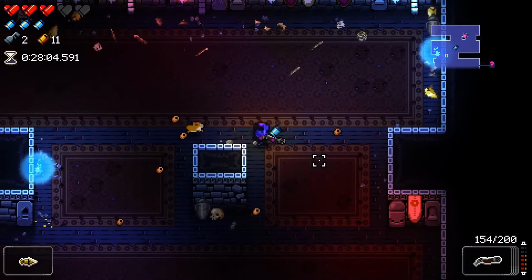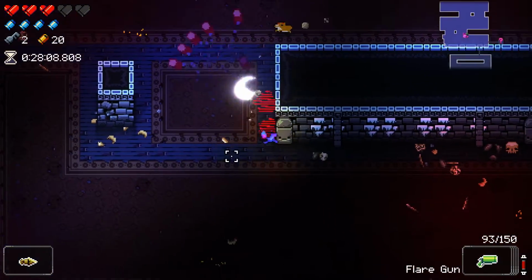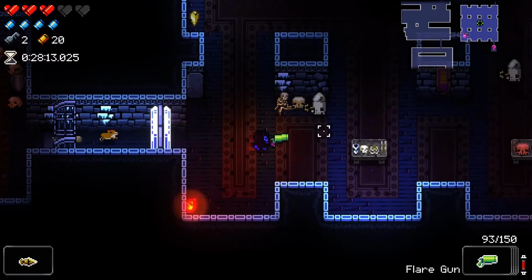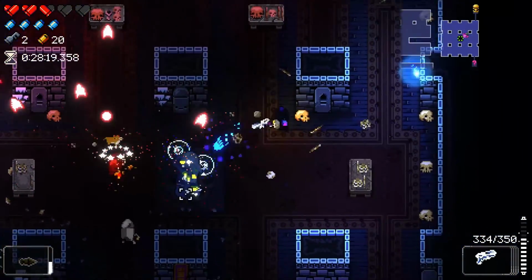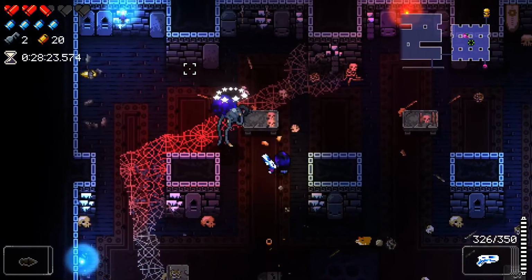So instead of using Gungeon, let's use the trick gun. Yeah, that sounds freaking wonderful. Let's not do that. That's a silly thing. Let's use Cold 45. And just take a lot of damage when we walk into the first room. Lovely. Come on.